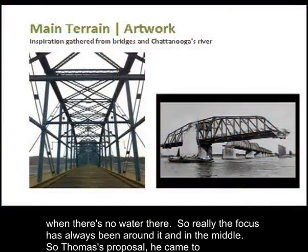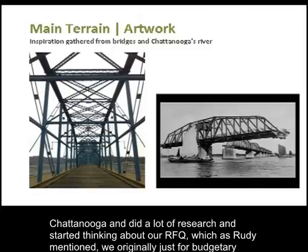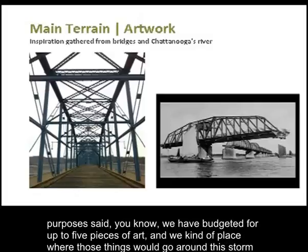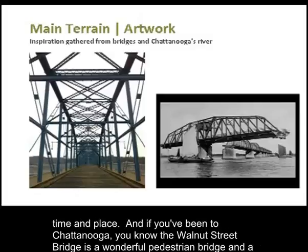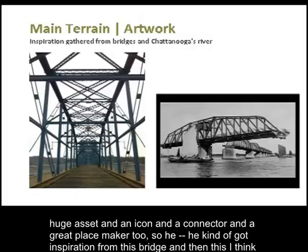Thomas's proposal: he came to Chattanooga, did a lot of research, and started thinking about our RFQ, which, as Rudy mentioned, we originally just for budgetary purposes said we have budget for up to five pieces of art, and we kind of placed where those things would go around this stormwater situation. And what Thomas did is he started looking at connectivity and thinking about bridges and connecting people and spaces and time and place. And if you've been to Chattanooga, you know the Walnut Street Bridge is a wonderful pedestrian bridge and a huge asset and an icon and a connector and a great placemaker too.